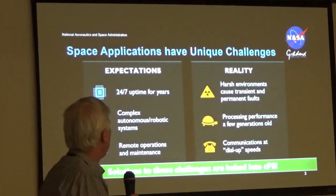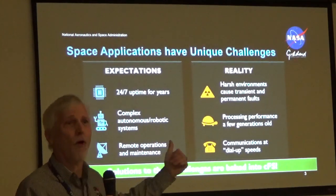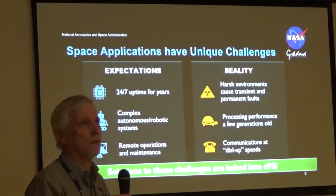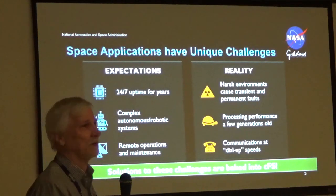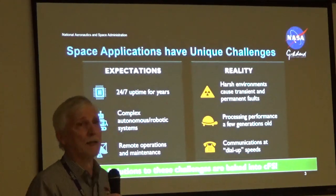So space applications have some unique challenges. We're supposed to work all the time, be up 24/7. We're complex autonomous systems. We're robots in space, and we're remotely controlled over millions of miles, unlike your terrestrial system. So that leads to a lot of challenges.